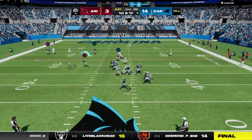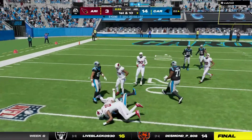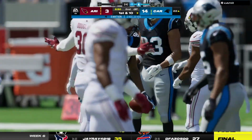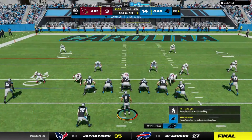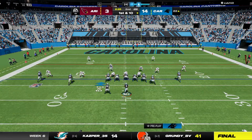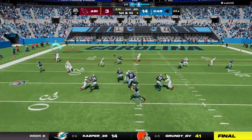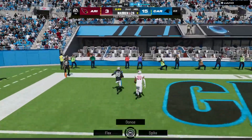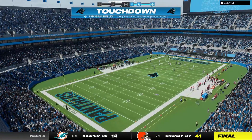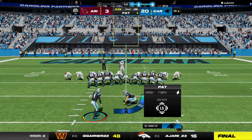On play action, Young. He hits his target, left side, Watson. And he's going to get this down near the 20-yard line. A good-looking drive so far for the Panthers, and a first down here. Now Young. He's got it for a Panther touchdown. Jamison Williams, a 22-yard touchdown grab.